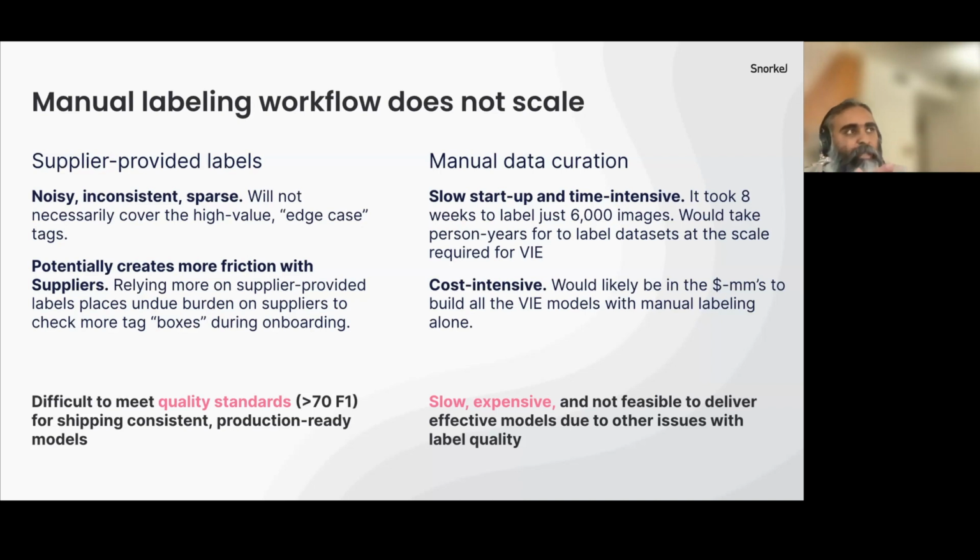The other option is manual data curation, and it has extremely slow startup time, and it is extremely time intensive. It took 8 weeks to label just 6,000 images just to create a validation set for evaluating some of these models. And it would take person-years to label these data sets at the scale required. And it's, of course, going to be extremely cost intensive, running up to millions. Overall, this was a no-go because the whole process is slow and expensive, and it is not feasible to deliver the models that they want to.